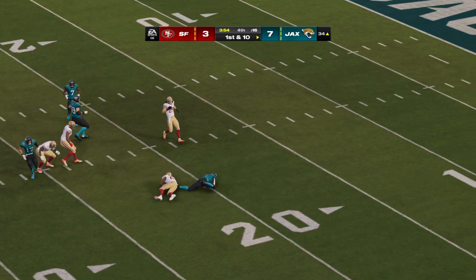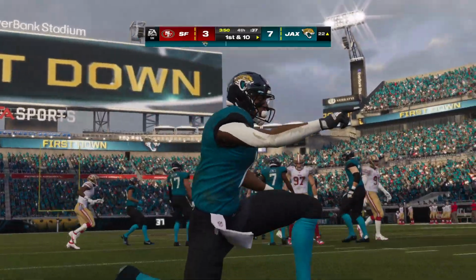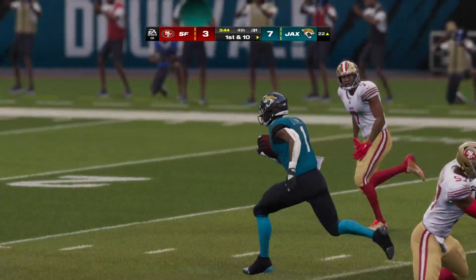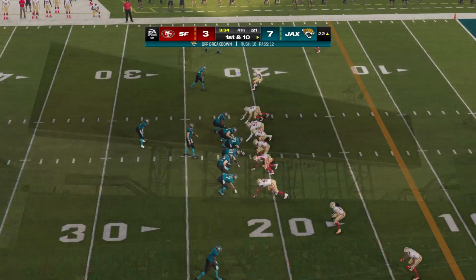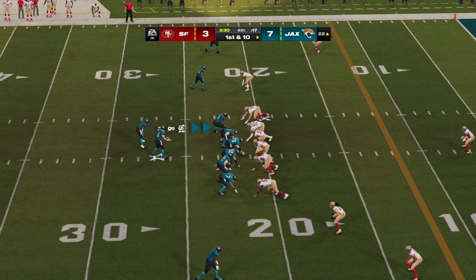time to do it. And an excellent job of finding the opening as he's got this now all the way down to the 22. 81 yards rushing for him now as he has been tremendous all day long. Well, that's a carry they have to be satisfied with. And throughout this game, they've been satisfied with what he's given them. Whenever they've needed a big run, a first down, he's the guy they've turned to.